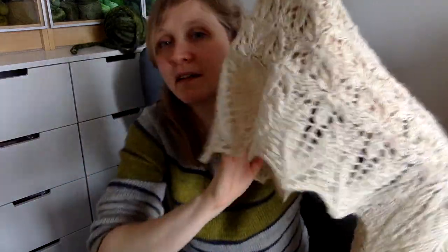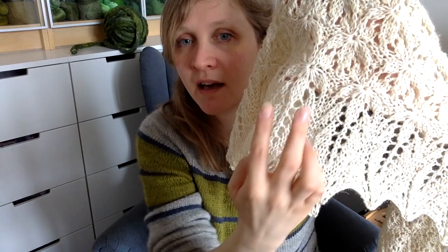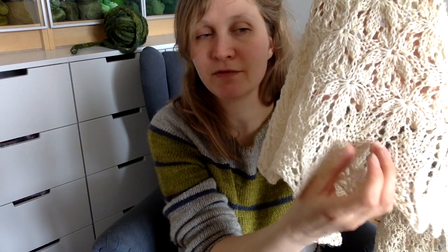So it's not supposed to look like, let me see if I can show that properly. It's not supposed to be the little flower going into the leaf. It's supposed to be that leaf actually being between the flowers. Sorry, this is all mirrored, so it's kind of hard to show.